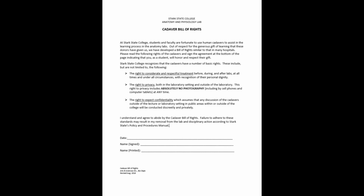Stark State College recognizes that the cadavers have a number of basic rights. These include, but are not limited to, the following: the right to considerate, respectful treatment before, during, and after labs at all times and under all circumstances, with recognition of their personal dignity. The right to privacy, both in the laboratory setting and outside the laboratory. The right to privacy includes absolutely no photography, including by cell phones and computer tablets, at any time.